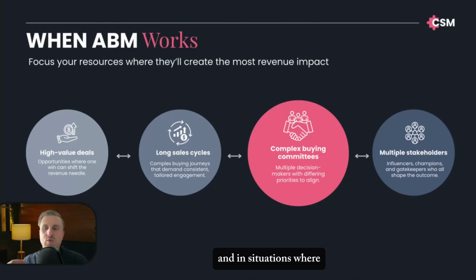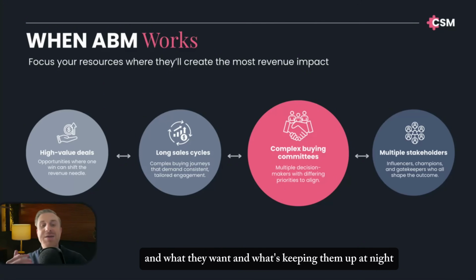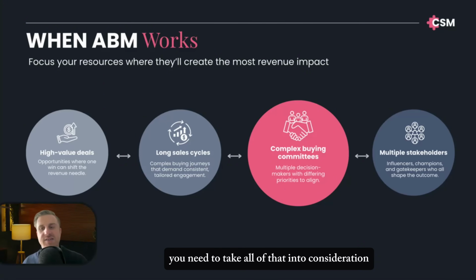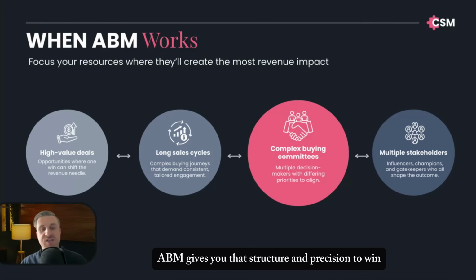In situations where there could be a couple of stakeholders and it could be quite complex, you might get a champion, a gatekeeper, all influencing different outcomes and what they want and what's keeping them up at night. You need to take all of that into consideration. So in other words, if the deal is strategic or it's complex, ABM gives you that structure and precision to win.